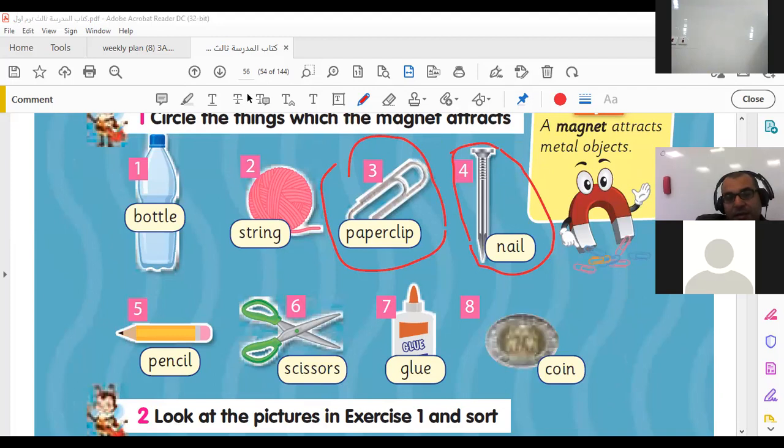Okay, and here is Muhammad Tantawi. What do you think about scissors? Can the magnet attract the scissors? I think yes. What's your name again, please? Muhammad Tantawi. Good answer, Muhammad. Thank you. And who else is here? Muhammad Mustafa answered.